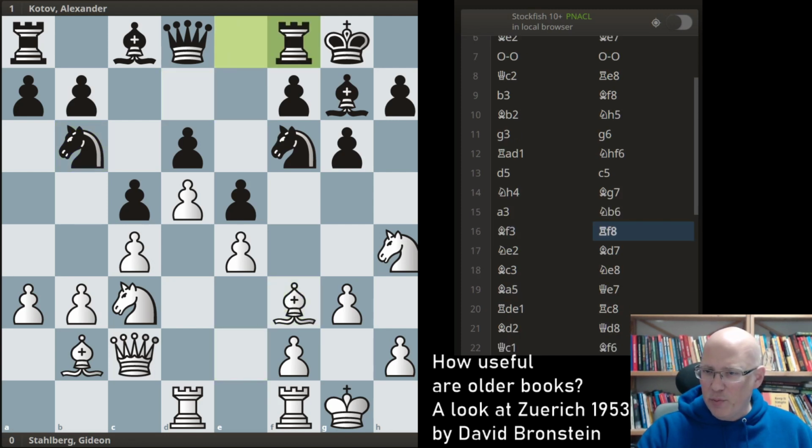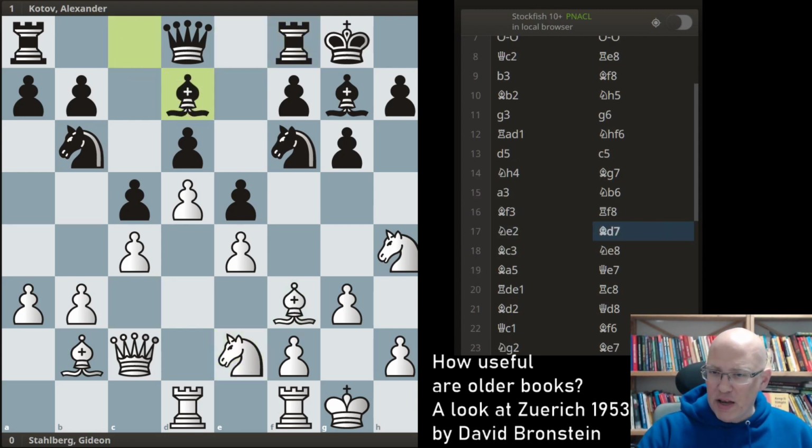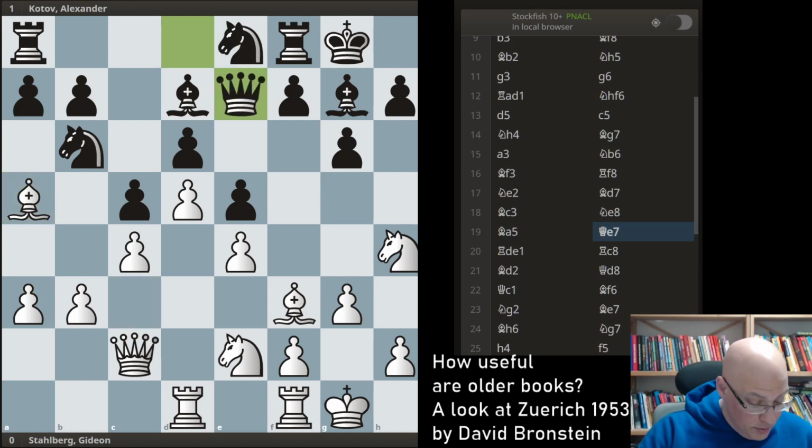Rook f8, black is ultimately preparing f5. Knight e2, bishop d7, bishop c3, knight e8. Ultimately, f5 is what black wants to do. And we're going to join the annotated bishop f5. It's a bit odd, yeah, bishop c3, bishop a5. All this is not annotated at all.